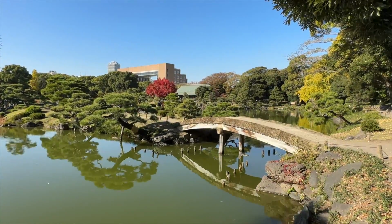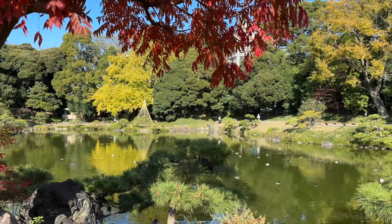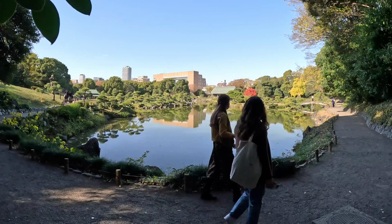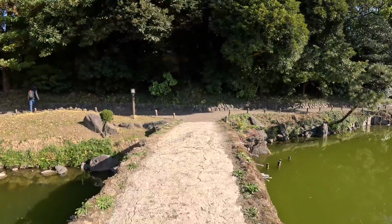I always recommend leaving time in your Tokyo schedule to simply walk around and take in the spirit of the area. If you slow down and take time to notice the little details, you'll get to the heart of Japan and Japanese culture.